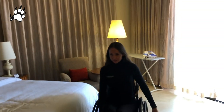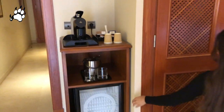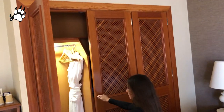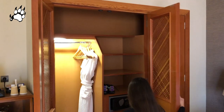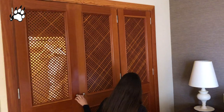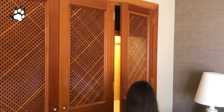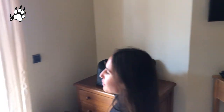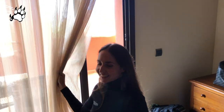Okay, we have a closet and a minibar. A minibar over here, you can put something in the fridge. Closet. Hanging. I already put my shoes in. Nice. Another one, more space. So we can keep this room neat and clean. Then we have... that will be impossible. Very... yes, probably. Then we have a balcony.